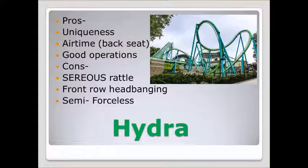Airtime in the back seat down the drop. You also get some really good hang time in the front row. Any row, you get a lot of hang time. Good operations. I actually found this coaster to have pretty good operations, especially for a B&M. Very, very fast operations, or at least when I was there. I remember there was a good queue line for the front row, and then all of a sudden I just realized, oh my gosh, I'm actually on the front row right now.